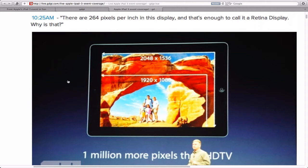264 pixels per inch. I thought it'd be higher than that. It's not as high as the iPhone. The iPhone is over 300, like 320 something, I think. But at 264, your eye cannot see the difference.